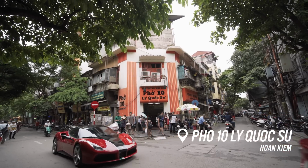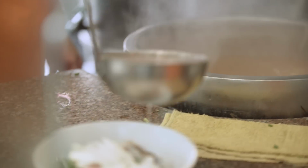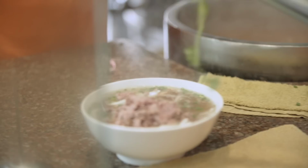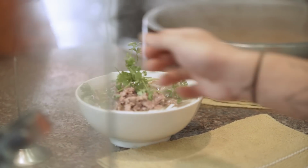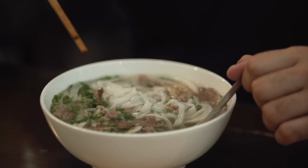Right, here in Hanoi, we have pho. Now, pho refers to the noodle. So it's a staple dish in Vietnam, and different regions of Vietnam have different variations of pho. Today, I have tai chin, and this is cooked with half done and well done beef.